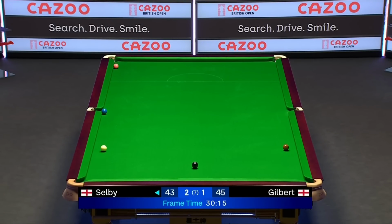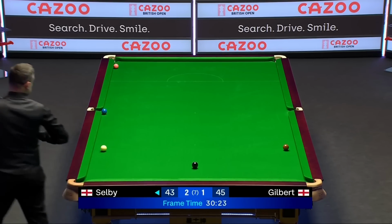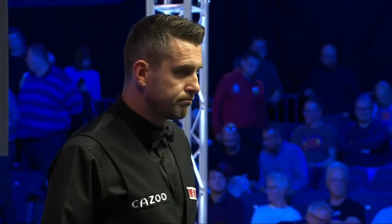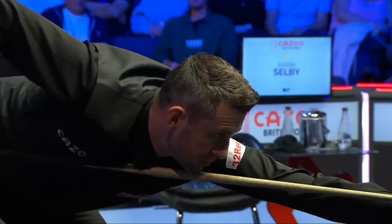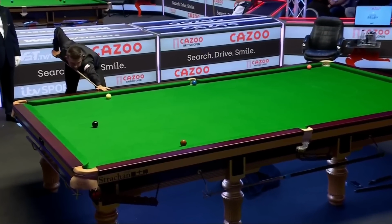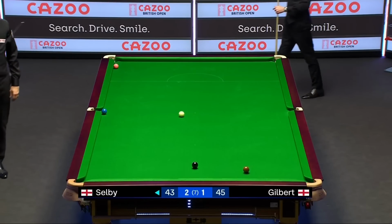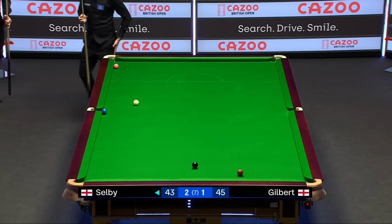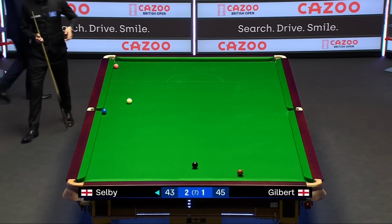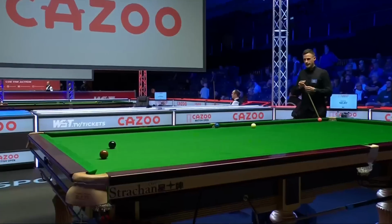Just wondering, Mark Selby, can he get enough on the cue ball and try and spin it up towards that pink? He's having a look at it. Quite sure he can get down on the cue ball enough. No, it's just settling to make sure of the brown. But he could have played a better shot than that. This brown is potable. That should have been tight to the top cushion. It wasn't a great shot.